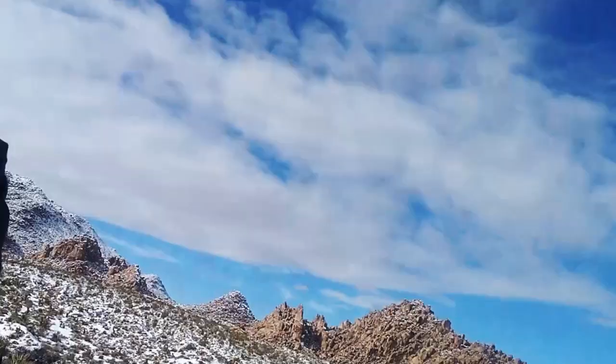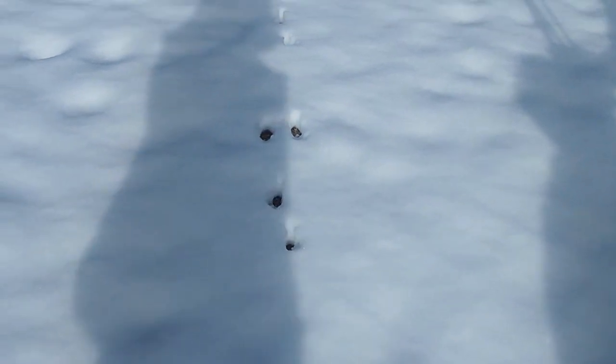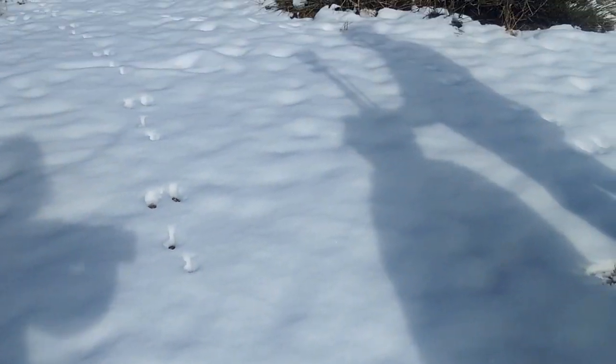And lots of rabbit tracks. Yeah, there's lots of rabbit tracks here. I'll show you. Rabbit tracks. I don't know if that's actually working showing-wise, but you know. So, yeah, it's really cool.